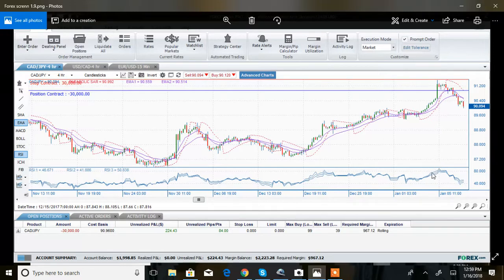Is it overbought or oversold? And then the most important is if it's on a really strong point of support and resistance. I actually closed this trade out. I made more than 224. I made about 300 bucks, and it went down a lot more. So timing is never perfect, guys.